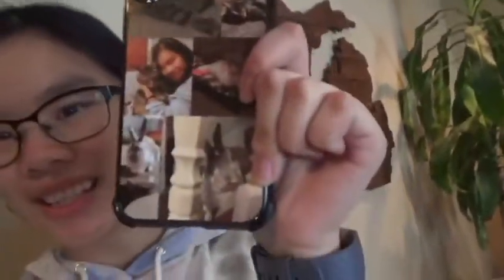So the case came. It's super cute, and I'm really excited about it. I love it so much, Lainey. So cute. And I'm more happy with my $10. Maybe I'll make enough money swapping it.